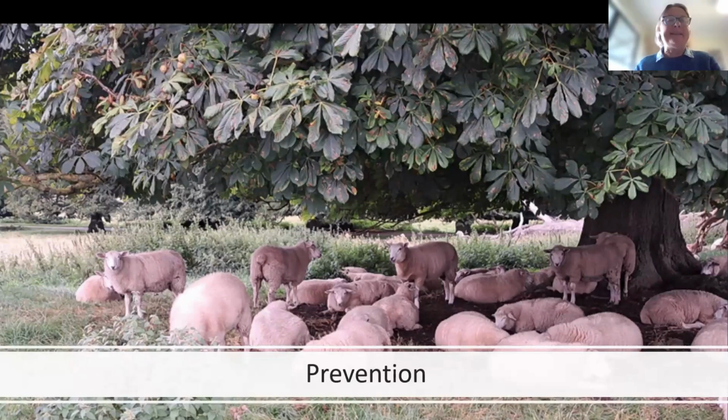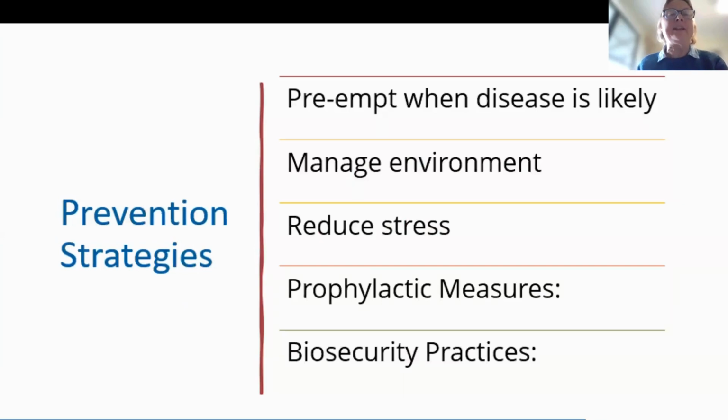So how do we prevent the disease? Well, what we want to do is basically think of all those risk factors and put in preventive measures to get rid of them. The most important thing, I think, is to actually preempt when you're going to get coccidiosis. We all know that when you get a flood, or weaning, etc., if you know you've had it before, you know the symptoms you're going to get, look at some of those preventive strategies before a problem arises. Our basic preventive strategies are to manage the environment, to reduce the stress. We can also use prophylactic measures and biosecurity practices.